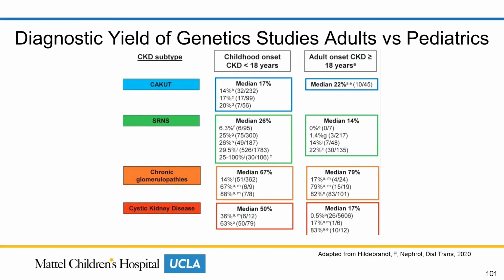So this is just another study that was done in 2020 by Hildebrandt's group, which looked at many different studies and the diagnostic yield that was being reported from adults versus pediatrics in terms of molecular genetic analysis for the diseases listed there: nephrotic syndrome, CAKUT, chronic glomerulonephritides. Molecular genetic testing was performed by exome sequencing, or a gene panel sequencing was done. For disease subgroups with more than 2 studies, the median diagnostic yield is listed there, and that was used. Interestingly, there wasn't a huge difference in the number of patients that were diagnosed in adults versus pediatrics for some of these subtypes.